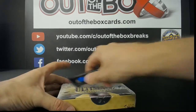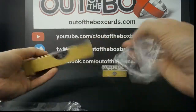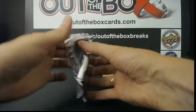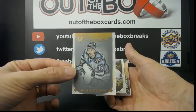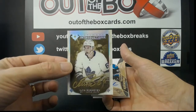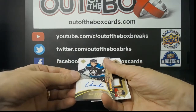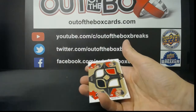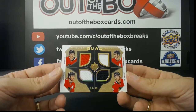Two boxes to go. David Gustafsson, Ultimate Introductions for the Winnipeg Jets. Ultimate Introductions Auto for the Toronto Maple Leafs, Ilya Mikheyev. Ultimate Rookie Auto at a 175, Isac Lundestrom for Anaheim. And for the Chicago Blackhawks at a 99, Ultimate Quad Materials, Alex DeBrincat, Jonathan Toews, Duncan Keith, and Patrick Kane.